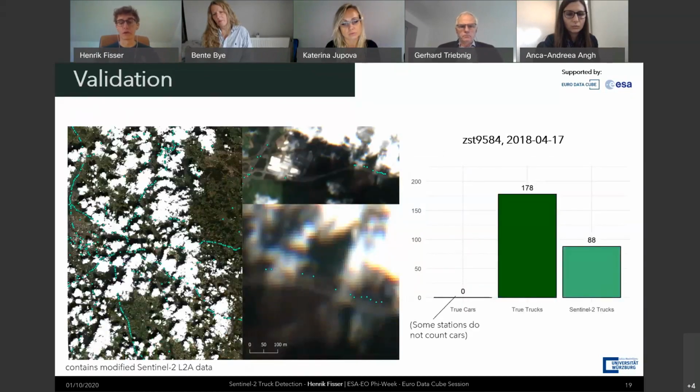However, there are also unfavorable conditions like high cloud cover, for example, and depending on the cloud masking method, you often get certain residuals, and that might lead to confusion. Here on the right, you see essentially two trucks are lower than the true trucks. However, most likely it should be even much lower, given some false positives there.